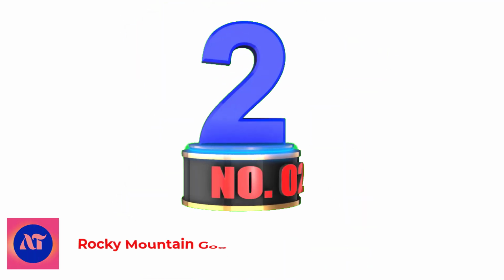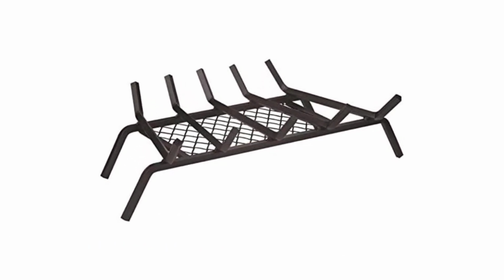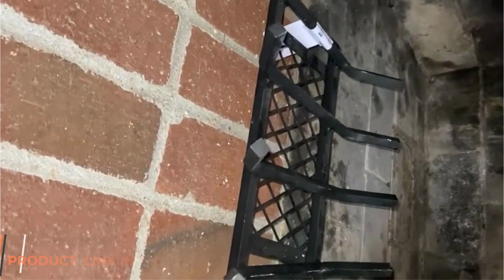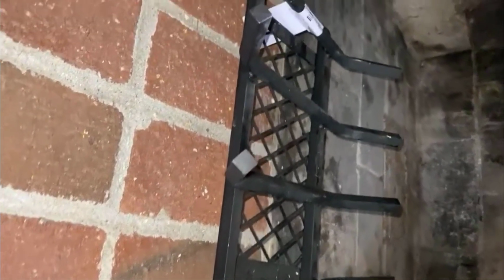Number 2. Rocky Mountain Goods Fireplace Grate. This economical option has a mesh design to help keep embers near the logs for more efficient burning. The weld quality of this grate makes it a sturdy model. The heat-treated metal and the powder-coated finish aid in durability. It sells for a reasonable price.